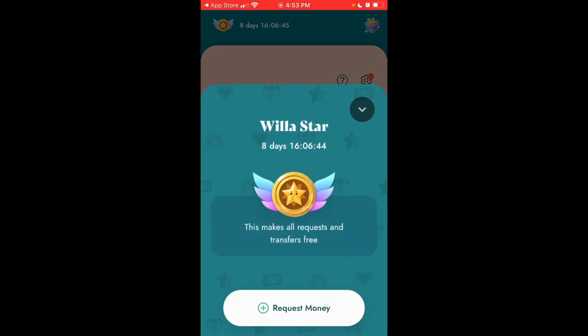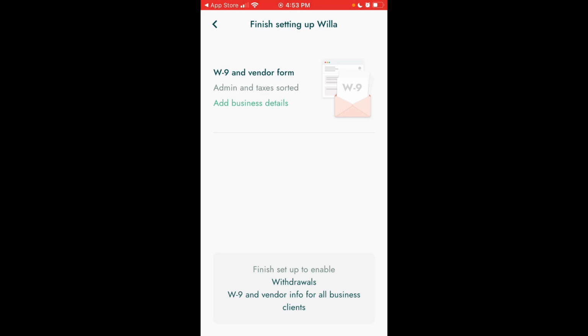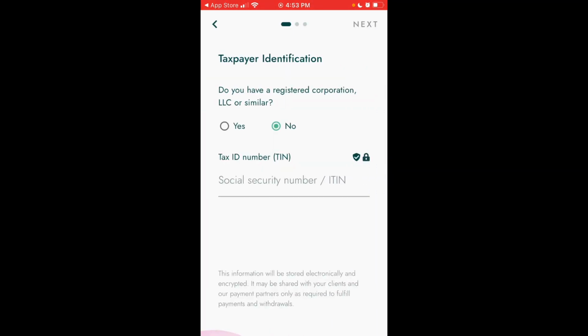But as you can see now, if I tap request money, nothing happens. Why is that? You need to register your business details in this app. So you can't start using it right away. Here in the app, you need to go to getting started, finish setting up Willa, and then enter the W9 and vendor forms. These are some admin and taxes information and business details. Can you use Willa if you don't have a company established? Yes, you can do that. You don't need that. If you don't have a registered corporation, you can use the app right away. Just enter your social security number. If you have an LLC, you can again enter a social security number or federal number. So there's that, and then just tap next in the top right and finish setting up Willa app.